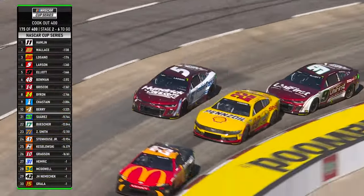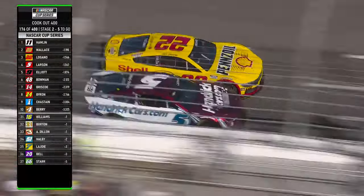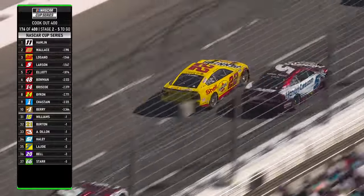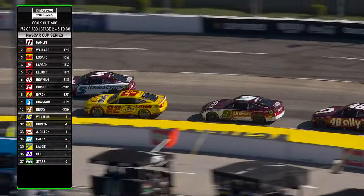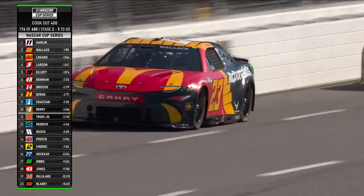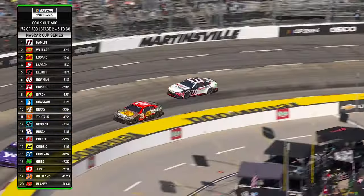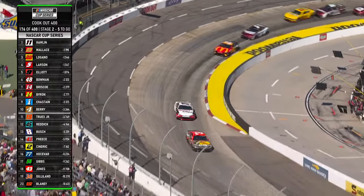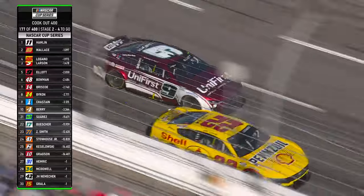Now Logano is, Larson is outside. He's getting fired out from all angles, and now you're starting to see the benefit of the four tires compared to the two tires, and track position. As it gets worse for Logano, his car is just going to continue to go backwards. Yeah, this stage can't end quickly enough for Joey. Well, now he's back on the bottom. I think that's where he needs to be. Well, unless he gets moved, which he is getting moved.